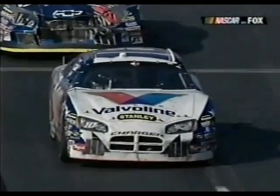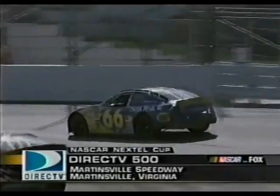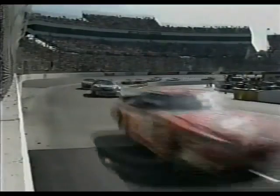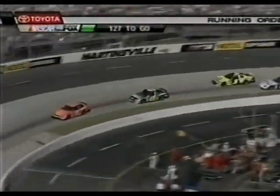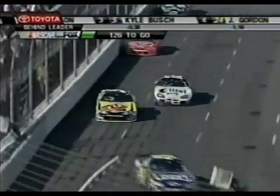There's his Valvoline Dodge. Jimmy Johnson remains our leader, 368 laps in to the DirecTV 500. Yes, we restarted with Jimmy Johnson in front the second time by going into turn 3. Tony Stewart powered past Johnson to put his Home Depot Chevrolet back out in front of the Lowe's Chevy. And right behind Johnson comes his young teammate Kyle Busch and the senior member of the Hendrick team, Jeff Gordon.